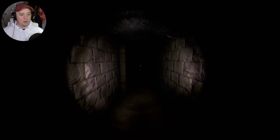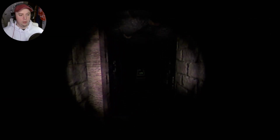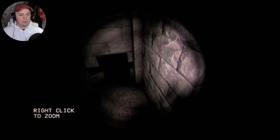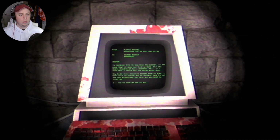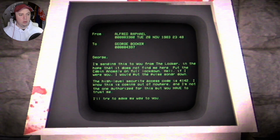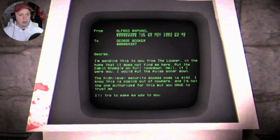It's almost like we're going between these tapes to solve the, I guess, the mystery of the game, which is actually really cool. Whoa, this is like a server room. This looks crazy. Right-click to zoom. Okay, Alfred Raphael. Okay, George Booker. From to George Booker. Okay, George.